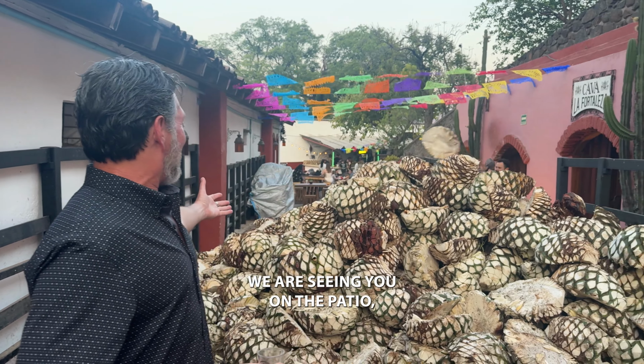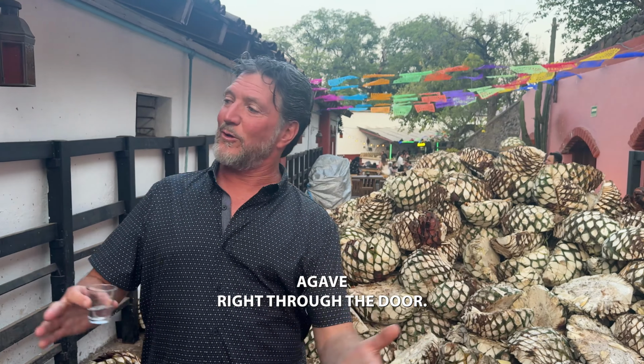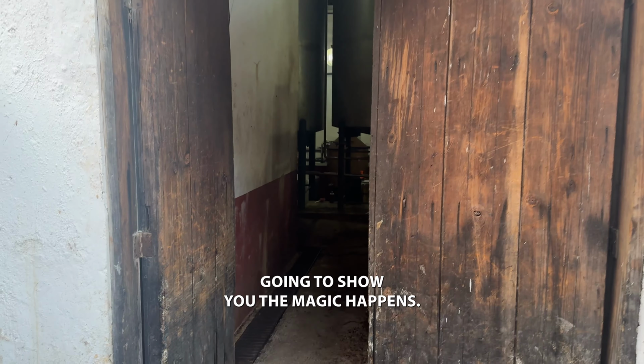We are seeing you on the patio where we see all of our agaves. Right through the door here is where we are going to show you, like, at the gap.